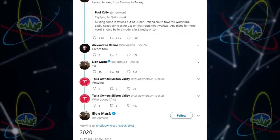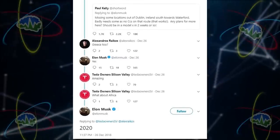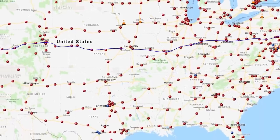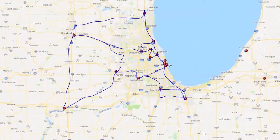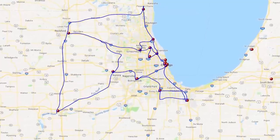Elon said, yes. Tesla owner Silicon Valley said, amazing, what about Africa? Elon said, 2020. Wow, they've got the first plans for Africa. That's amazing. There's kind of two stages of supercharger coverage, right? There's sort of the throughway kind of coverage of like, get across a continent. Then it's densely packed. You can actually live there. You can actually be like, oh, I just need to supercharge on my way to someplace fairly nearby.